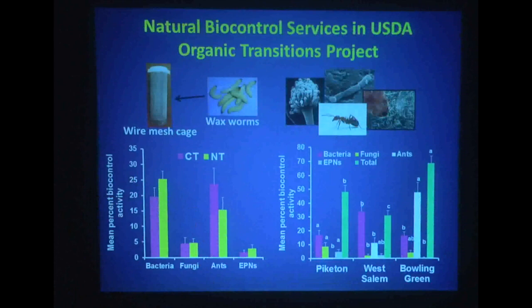And this one, the same result, result from one of our projects. In conventional till and no-till with cover crop, look at the bacteria and fungus distribution, bacteria, fungus, ants and other components, how diversified. No-till has more bacteria. And if you look at the slide on your right, that shows the biocontrol, that means how much activity these bacteria can do.